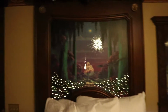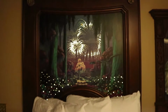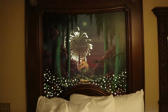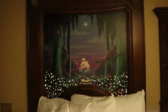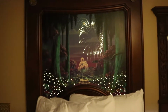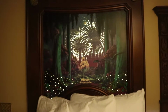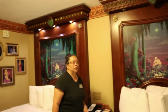Ooh. There's no music, but that's okay. I'm sure it would get quite noisy and quite irritating after a while. It cycles once or twice, and then it will turn itself off. But yes, there are fancy buttons on the side, so you can have the fireworks go off over the bayou as you like. So it looks like it's a cycle of two. Go ahead and turn on the lights.